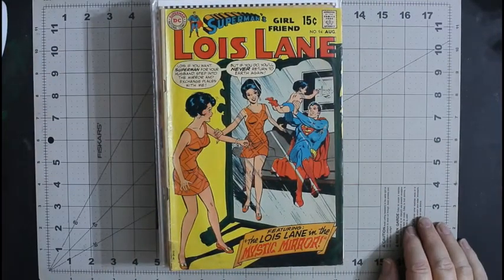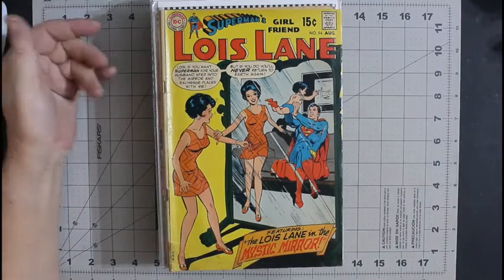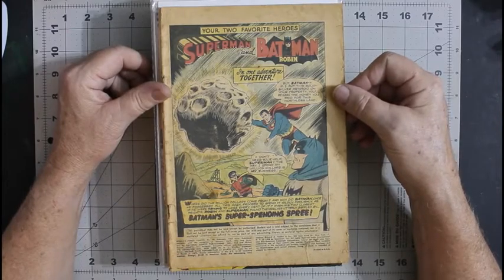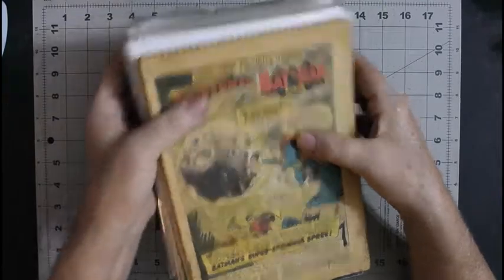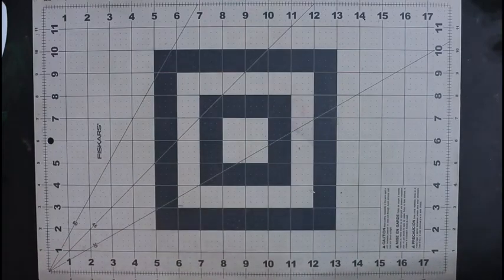Rusted staples, what I do is I just go over them with a Q-tip and some vinegar, and it'll take most of the rust off. Worst comes to worst, I can use some fine sandpaper to get it off if I have to. Then I have a coverless copy of World's Finest number 99 from 1959. So, that's the DC Comics that I got in this box. And I went through last night and I sorted them out by publisher for the most part.